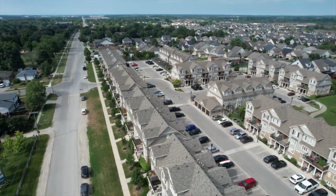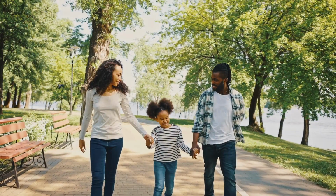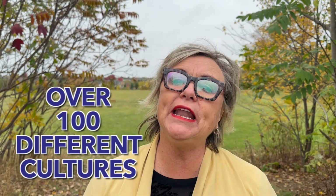Real estate wise, this is a community flush with every different kind of home. First-time home buyers could purchase a stacked townhome just under the $500,000 range, and we have homes that are well up to $1.5 to $1.75 million here. The thing that really describes Grange Hill East is family. More than 50% of all residents here live in a family situation, and there are many, many cultures represented here in Grange Hill East. Statistics say over 100 different cultures live in Grange Hill East. Doesn't that make an amazing community?